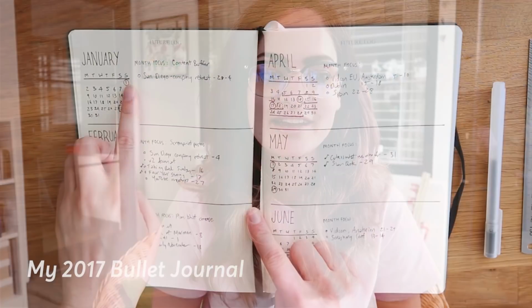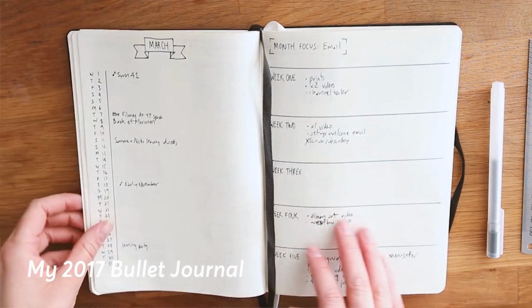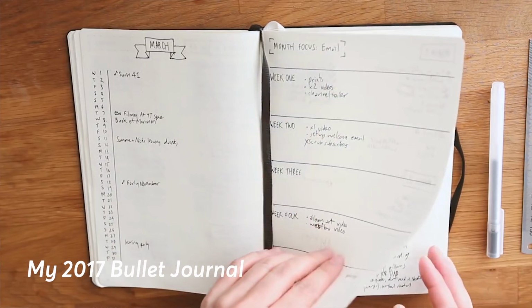Alright everyone, let's talk bullet journals. So I started using the bullet journal system last year for the first time and was surprised to find how much I loved it. I'm usually quite an app person, I don't enjoy writing things by hand because I have terribly messy handwriting, but I was surprised to find how much I connected with the bullet journal system and how much it allowed me to get things done.